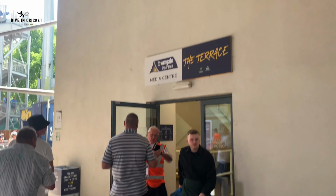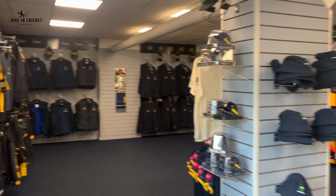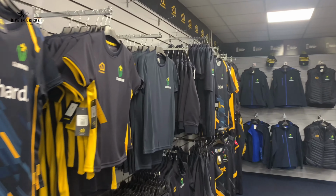So here we are at the shop, Glamorgan Cricket as it says, and Masuri. This shop is in collaboration with Masuri, which is a famous brand known for its helmets, I guess, but they also have some more cricketing gear. And of course, you can buy Glamorgan cricket shirts, replicas, and England cricket as well. But you can also buy the helmets. As you can see, the helmets of Masuri, thigh pads. You get a lot of options over here. So I'll just walk around the shop and show you all the stuff.